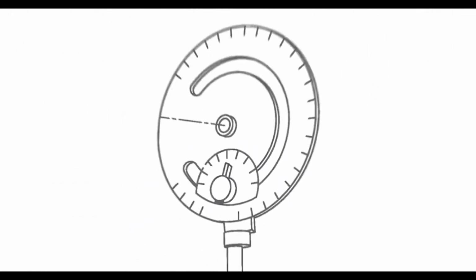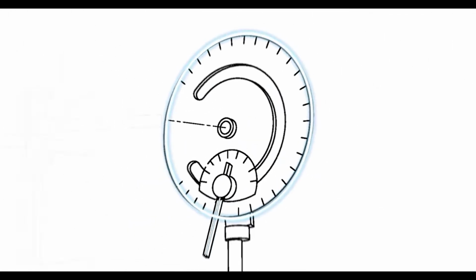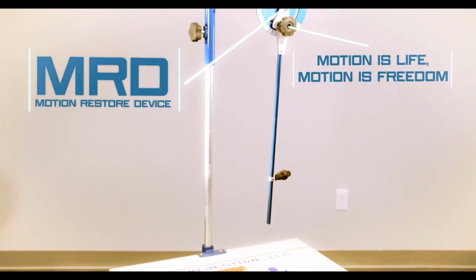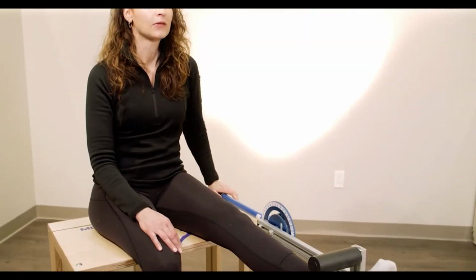Since then, the device has gone through a number of iterations from its original design. Now, the new Motion Restore device brings science, healing, and convenience to the physical therapy world. Today's Motion Restore device is used to prevent scarring, tearing, and adhesion formation in the shoulders or knee, all allowing the client to control their progress.